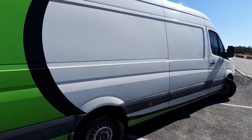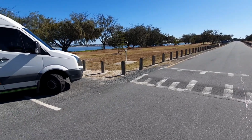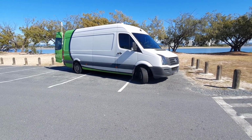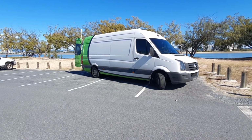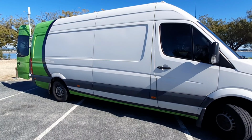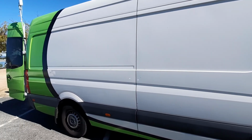And okay, so a lot of people say that this van is a big van, and they normally say, oh, it must be hard to park. Well, actually, no, it's not really hard to park, especially when you're taking up 3 parking spaces like I am at the moment, but that's only because it's quiet. Now, I can normally fit on a normal size parking space, as long as I choose the right one. And we will run through that shortly.